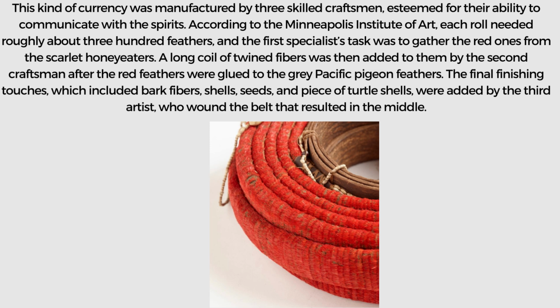The final finishing touches, which included bark fibers, shells, seeds, and pieces of turtle shell, were added by the third artist, who wound the belt that resulted in the middle, as you can see in the image. You can see that there are shells and seeds all tied together in a string.